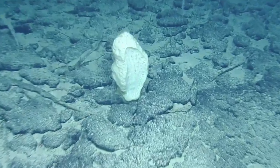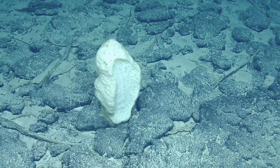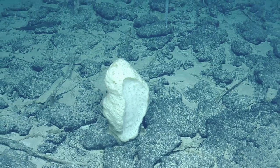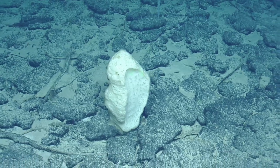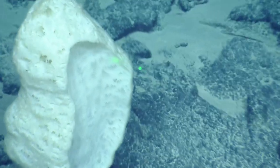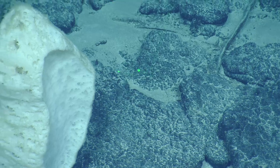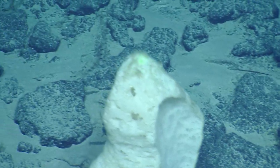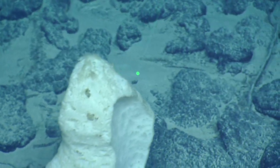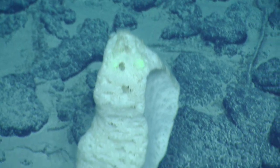So when we're looking at these sheet flows, we're essentially seeing effusive lava flows with a higher eruption rate than a pillow basalt, which will be much slower. Polyopogon sponge, glass sponge. They're just very nice to take pictures of. It's kind of like a giant marshmallow.